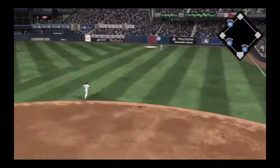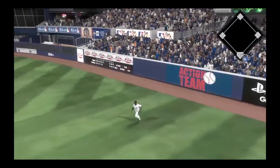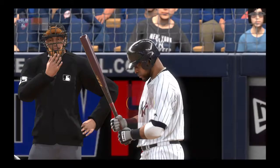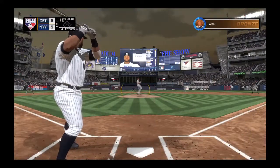Pulls this one into the air out into right field. Pham moves over, and the inning is over. Here's Carlos Santana now. He'll lead it off as we start the home 6th.